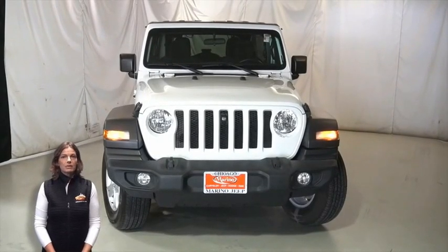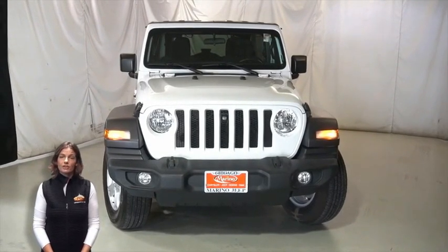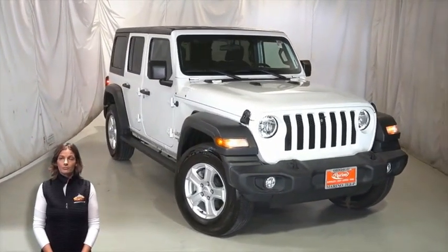Power, performance, capability, and capacity allow you to take this on and off-road as you take on new adventures. Take a look at this certified pre-owned 2018 Jeep Wrangler Unlimited Sport in bright white.